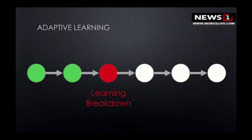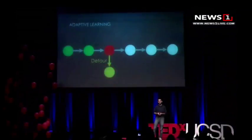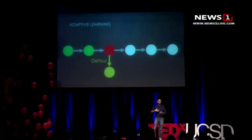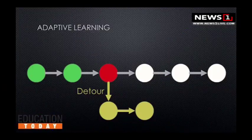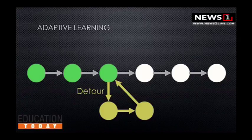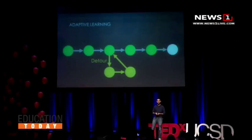So with our adaptive learning, basically what we want to do is, when the student encounters a learning breakdown, we want to have some professor-created detour that the student can take to address this learning breakdown specifically. And then maybe while they're doing this detour, they encounter another learning breakdown, take another detour and address that. And eventually, hopefully, all the dependencies will have been met so that they can return to the original content and this time understand it properly. And then if they can do that, then they'll be successful in the long run.